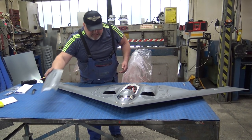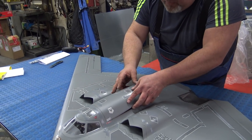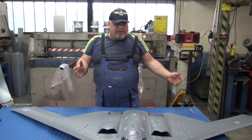And like I have said, don't wait too long, because this plane is so iconic that I think that if you can afford yourself one, this is the plane to buy. This is really the plane to buy.